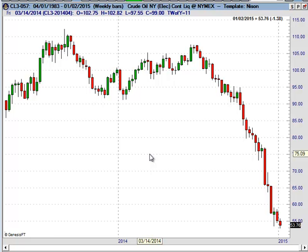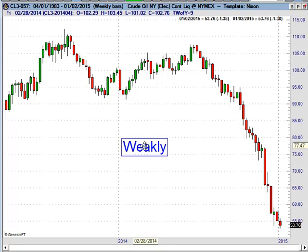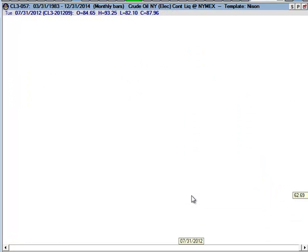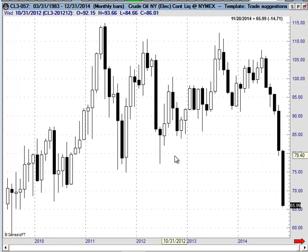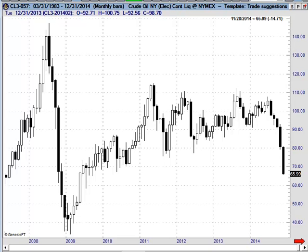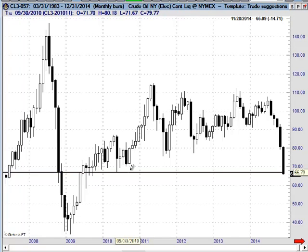This is a weekly chart, and let's look at a monthly chart. And by the way, this is how I would spell weekly for the weekly chart. So let me get rid of that. So let's look at a monthly chart. Okay, and here we can see on the monthly chart that we've exceeded the support area, okay, by a little bit.